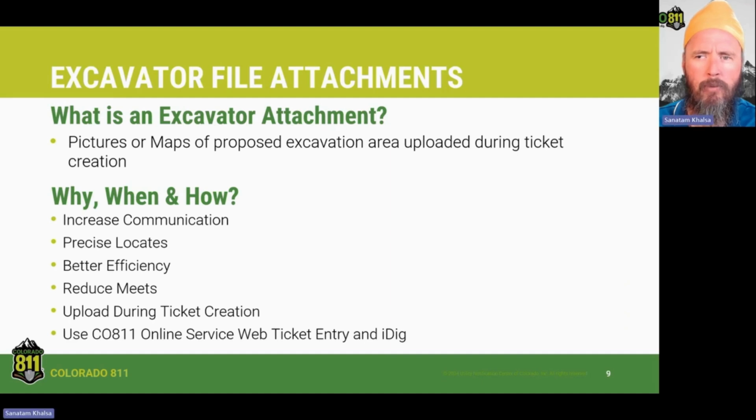Improve communication by providing additional detailed information. Use maps to show parcels or digitally whiteline the excavation area. Provide pictures that include identifiable landmarks, signs and structures, painted or flagged pre-marked areas, or where the address is posted. Include plans on new construction that include lot, address, and street information. List GPS coordinates for spot locates or to box in a locate area.